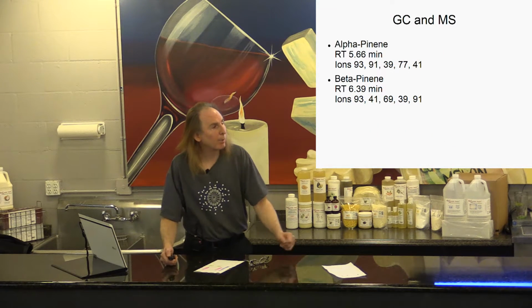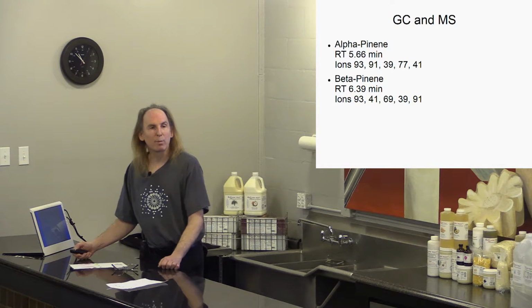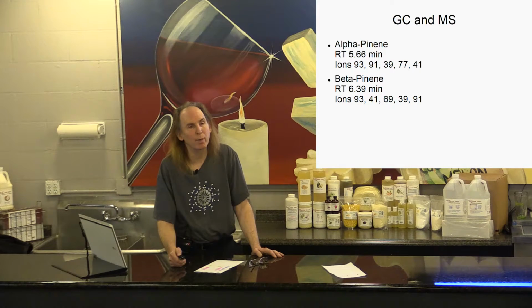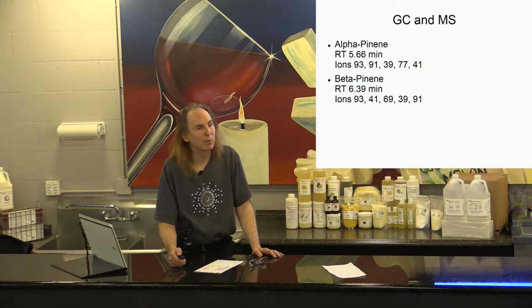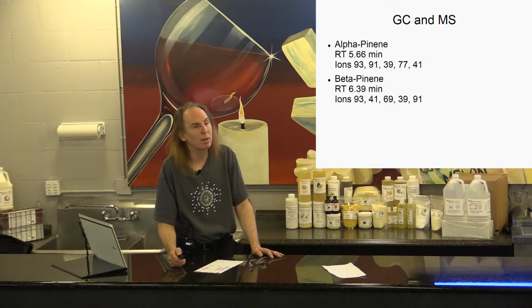But alpha and beta-pinene have different retention times. Alpha-pinene comes out first, beta-pinene comes out second. So while their mass spectra are very similar, their retention times are quite different. 5.66 minutes compared to 6.93 minutes.